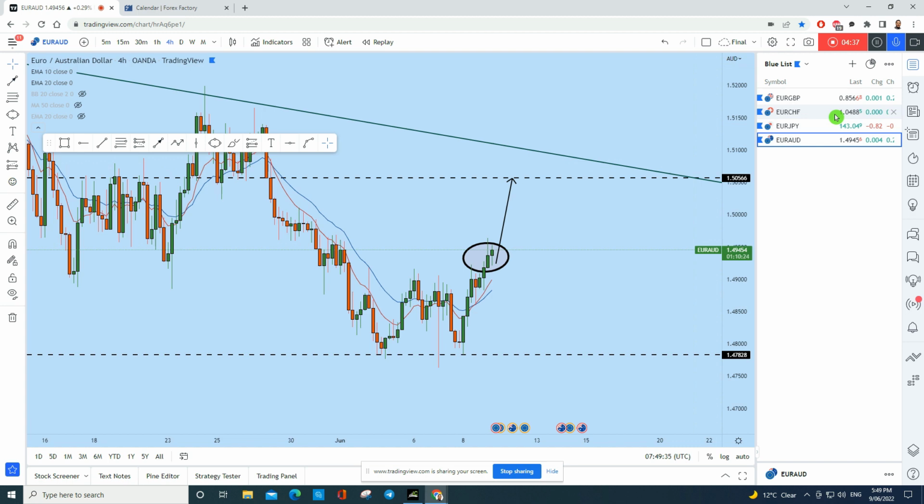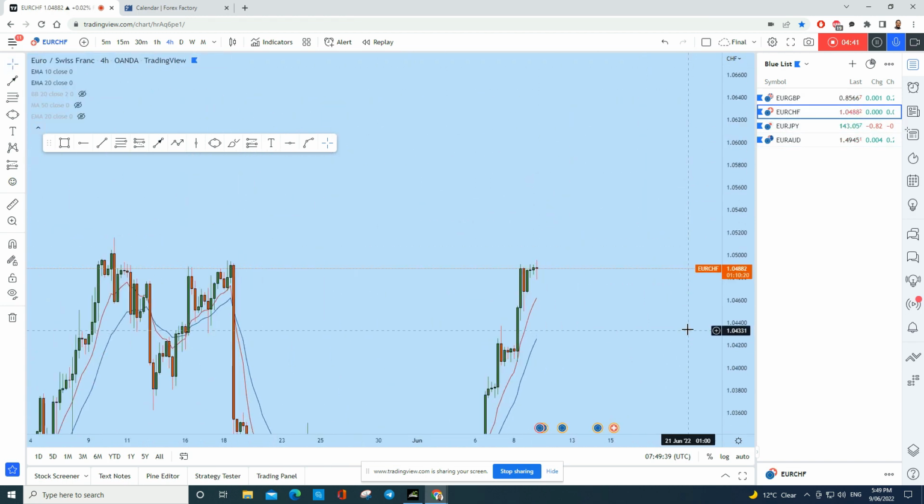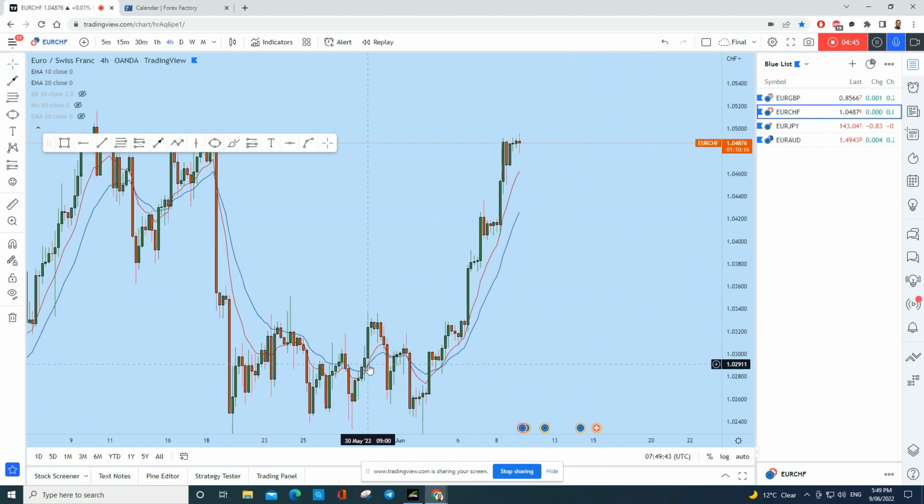Now let's see Euro CHF. Similar to Euro AUD, Euro CHF shows a similar kind of pattern. This is the 4 hour time frame, and the price is strongly bullish. You see that on Euro CHF the price was creating a series of higher highs and higher lows.